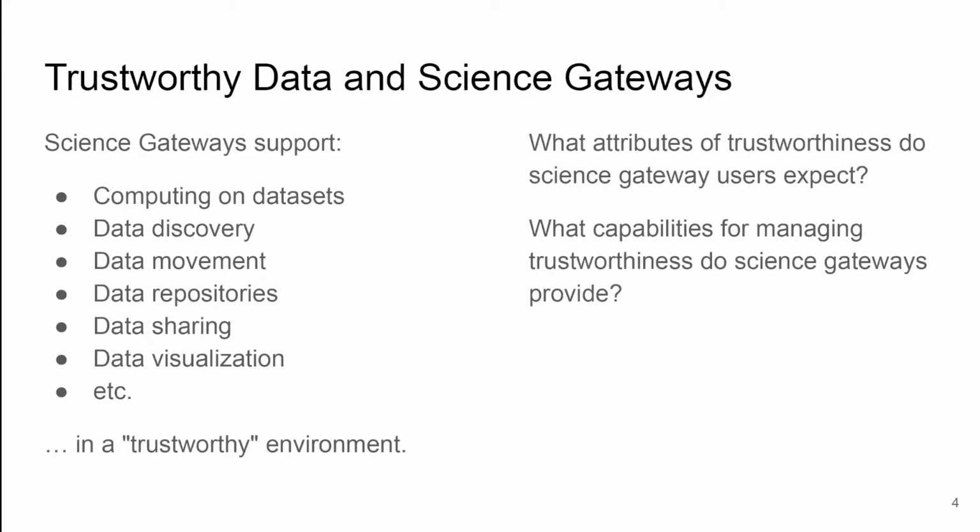So how does this apply to science gateways? Well, I think trustworthy data is a real important topic for science gateways. Science gateways support computing on data, discovering data, moving data, accessing data repositories, visualizing data, etc. So data is, of course, very important to science gateways. And I think trustworthiness of the environment that science gateways provide, and especially the data that science gateways use, is an important attribute. When we think about trustworthiness, I'm going to talk quite a bit about attributes of trustworthiness. And so I hope to get some feedback from you all about what attributes of trustworthiness that science gateway users expect, and what capabilities for managing trustworthiness do science gateways provide.